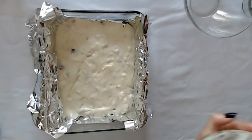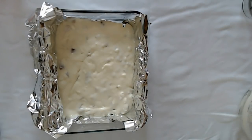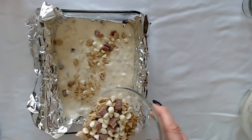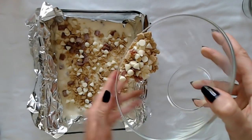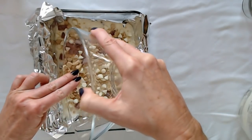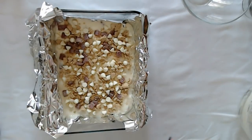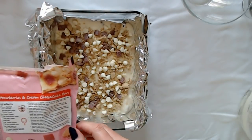Now that we have that, we are supposed to sprinkle the remaining chunks, our clearance chunks, over the top. Now that is everything ready to go. Now we are going to bake this in the oven.